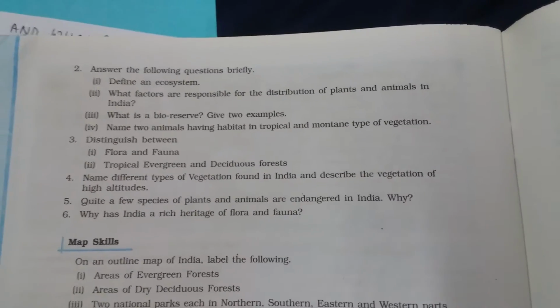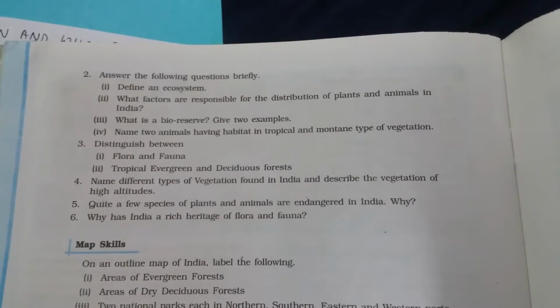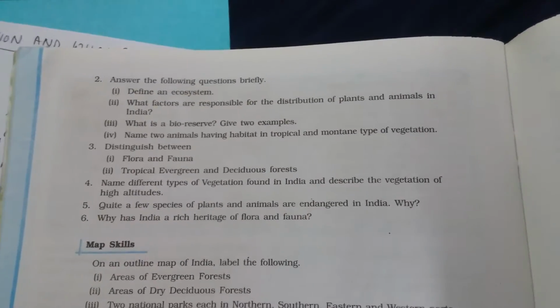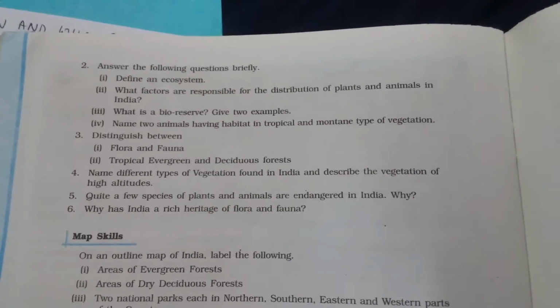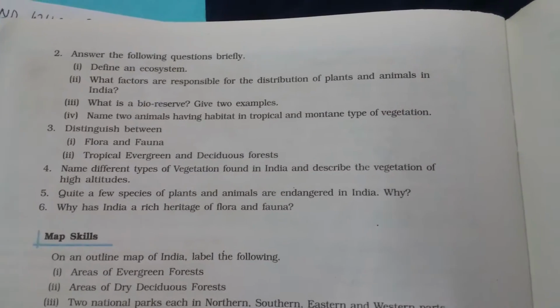So for instance, one example I can give is, we have a terrestrial ecosystem, which means on land, but then there may be many biomes within that ecosystem. It may be the tundra biome, or it can be the desert biome, it can be the Sundarban biome, it can be anything. So ecosystem is the broader category. What factors are responsible for the distribution of plants and animals in India?